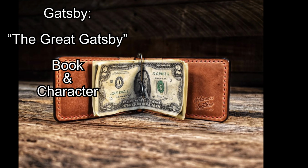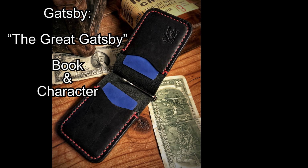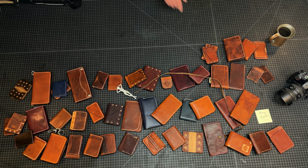Here is the Gatsby. I do not have the prototype on hand. I don't know. I have no idea why. Just a money clip wallet.